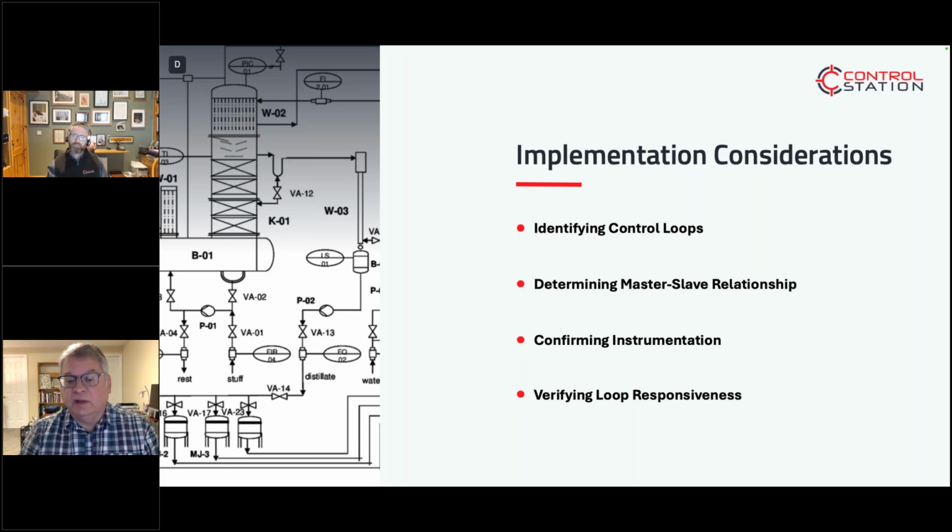I just remind everybody that when we're talking about this loop responsiveness, something like temperature is going to be a slower process than flow. Flow is very fast, maybe one of the fastest out there. So you want your slave to be fast enough that you can detect it and squelch it before it impacts your process. And then your process has its own control for set point tracking.